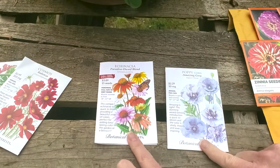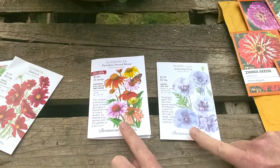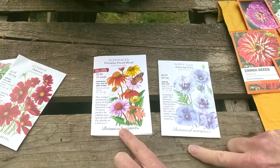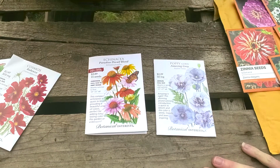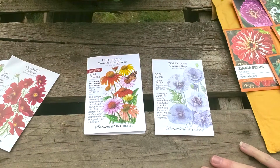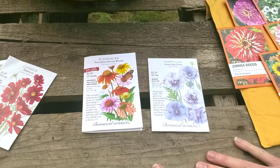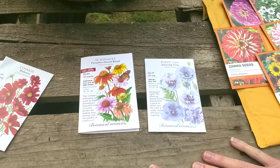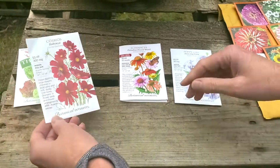The cool thing is both of these seeds can be sown this fall, and we're probably gonna do that on upcoming videos. Stay tuned for that. Our plan, guys, is to sow maybe about half of each seed packet this fall, and then sow the rest of the seed packet next spring, and then see what happens over the winter and into the next spring if the ones outside actually germinate. That'll be fun. Little experiment, which we love.